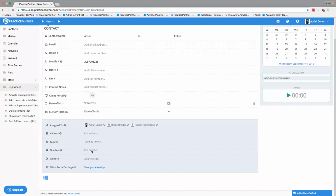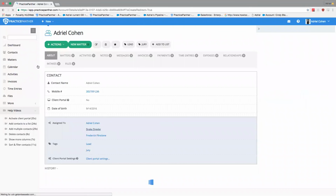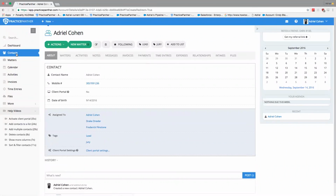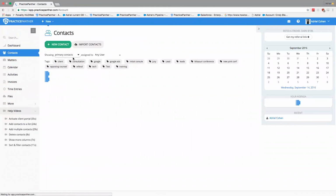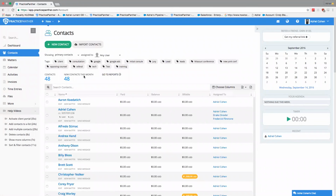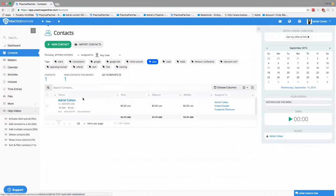Okay, I can create as many tags as I want, and let me show you how this might be useful. If I go into my contacts page right over here, and I view all of the contacts that I have in my software, how do I find exactly who I'm looking for if I have millions of contacts in here and I'm looking for that one person or those 500 people that are alike? How do I do that? The way you do that is you click on your tag, it'll simplify your search, and you'll find exactly what you're looking for.